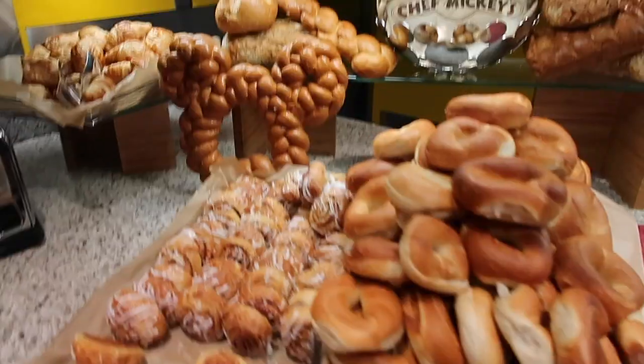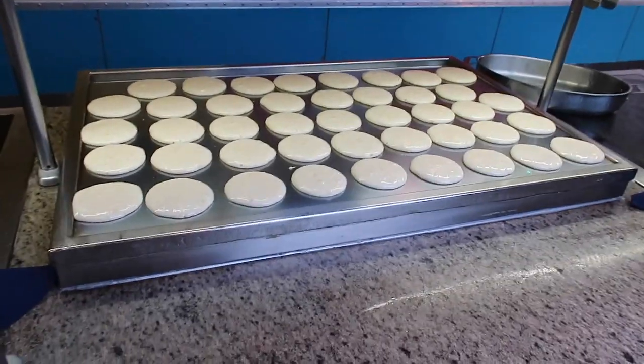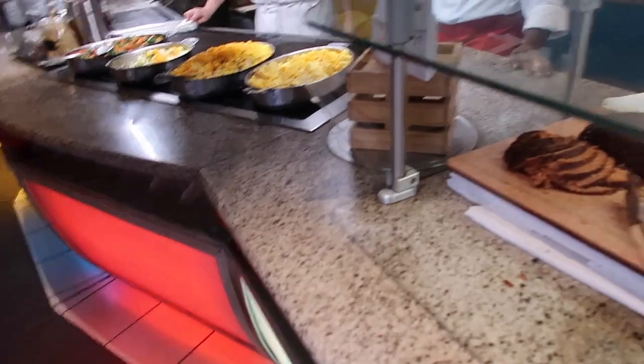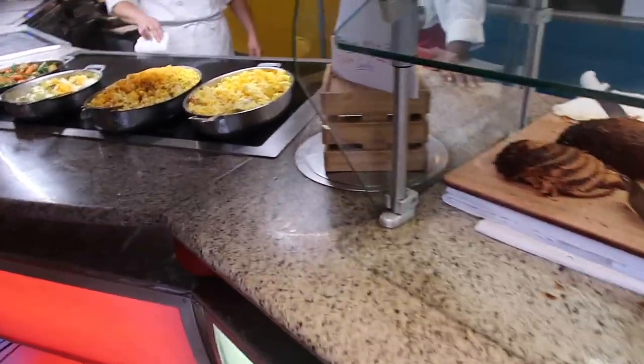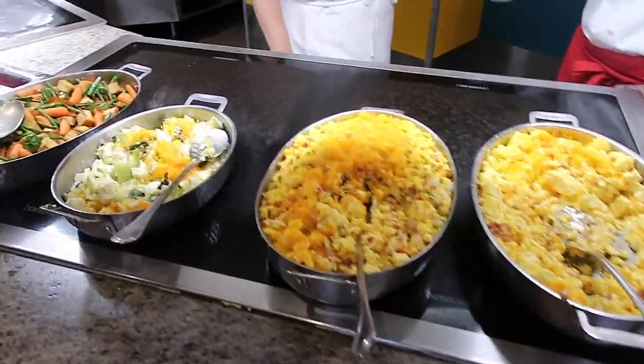Yeah, it's crazy. It's fab. There's so much to see and do there. There's a lot of food, lots of different food. Some of your standard buffet food at Disney, like the Mickey waffles, but they did have a wide variety, and they had plenty of pastries as well, which were very tasty.